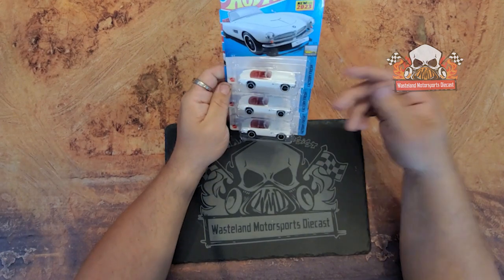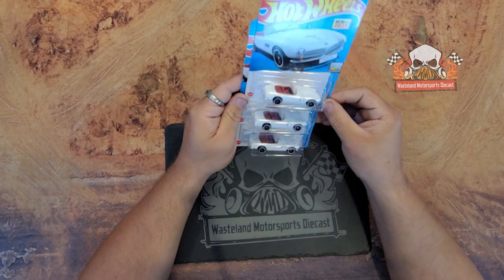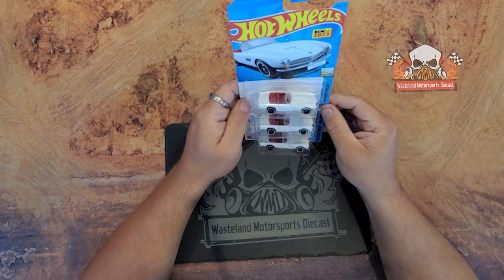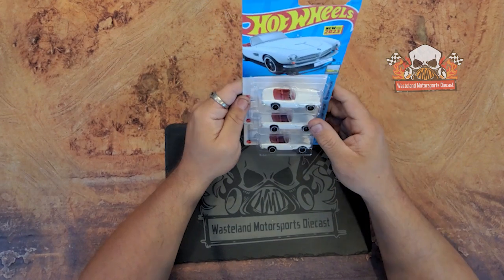The other side of the factory fresh set, I got 3 of these as well. BMW 507. It's nice. It's a good little coupe, but you know, it's a convertible, so I'm likely not going to do much with it. Maybe take its wheels off because those are nice wheels.